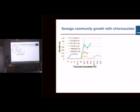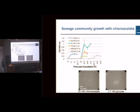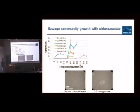So what we did was we grew the sewage community either in the presence of just glucose, which is just a normal sugar food source, or in the presence of different concentrations of chloroacetate. And what you can see is there's a delay in growth between the sewage community growing on the chloroacetate and on glucose. And that corresponds with the change in the microbial community. So if you're growing the community on glucose, you continue to see a very diverse set of microbes. But if you grow it on chloroacetate, it turns out, or our hypothesis is that only a small subset of that community can actually grow on chloroacetate.